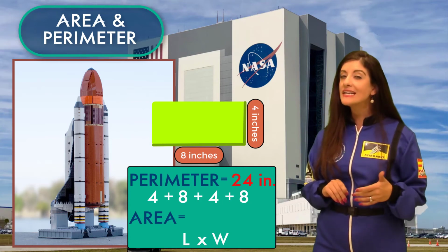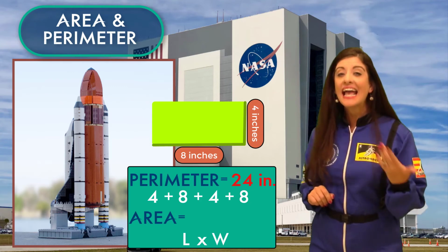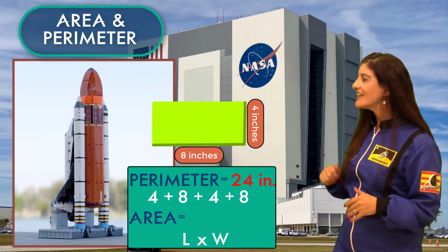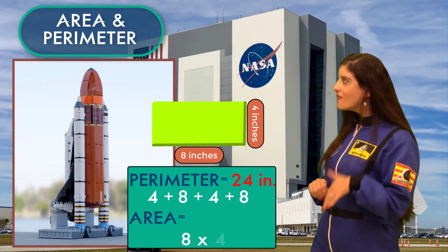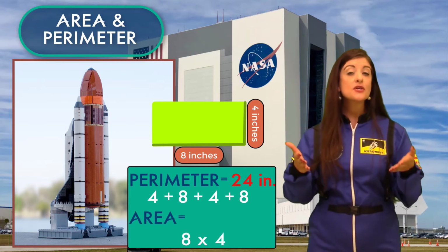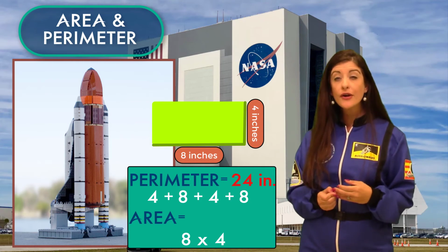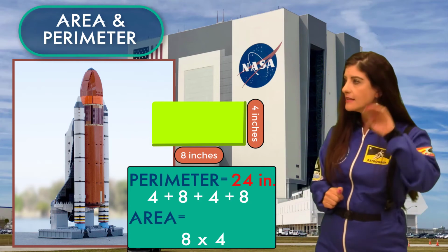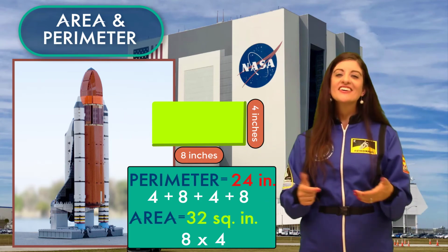Now, what is the length of my hard stand? 8. Great. Let's plug it in right there. And the width? 4. Wonderful. So now, what is the total area in square inches for my hard stand? 32. You are on a roll.